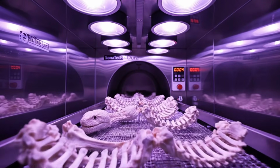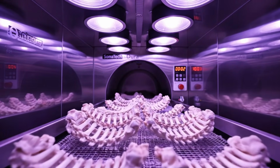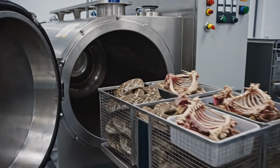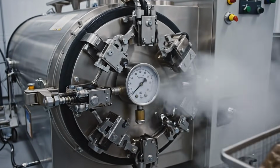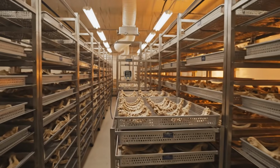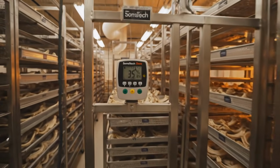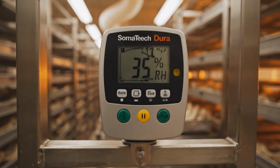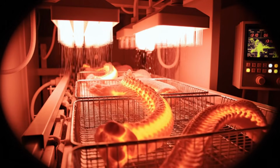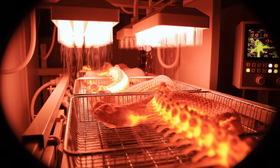Broad-spectrum UV eradicates 99.99% of microbial life from the rattlesnake skeleton, without chemicals. Drying snake bones is an art. Too fast and they crack. Too slow and microbes thrive. Infrared finishes the job, drawing out the last trace of internal moisture from the snake skeleton.